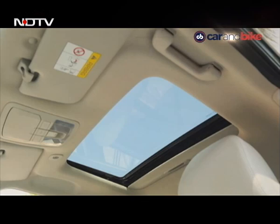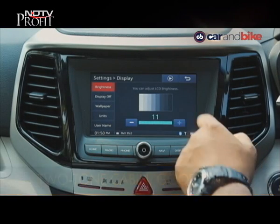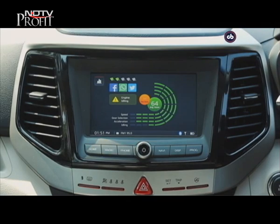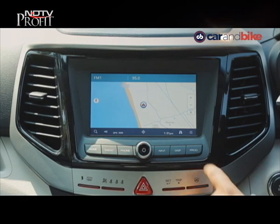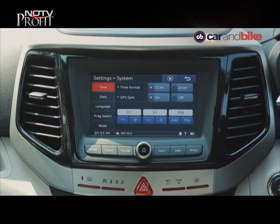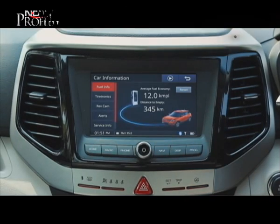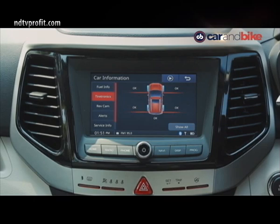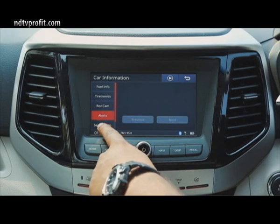Starting off with this dual tone treatment inside the cabin, you have the new 7-inch touchscreen infotainment system which offers you loads of information. You have inbuilt navigation, you go to the home button, you have the EcoSense score. So right now my score is 64 and I think you can go till 100, so I have a lot of work to do on my driving. Right, so you go to the program button. You go to the settings and you go to the car info. So you have display for tire pressure, you have the fuel information, you have reverse camera settings as well, and of course you have service information about service intervals and so on and so forth.